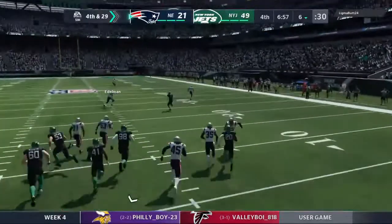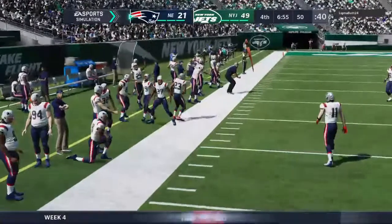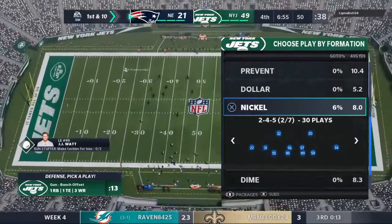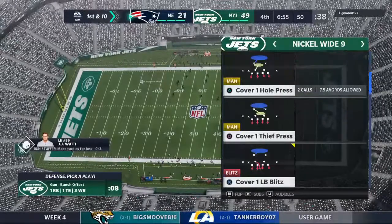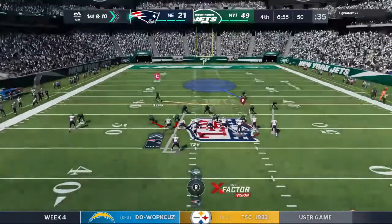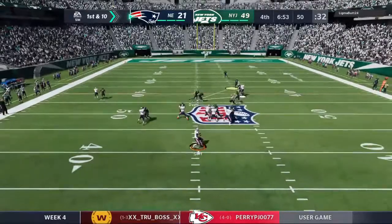I don't think Edelman will be able to get to this one. So it sails out of bounds close to midfield, and they'll say actually right at midfield, at the 50-yard line. Very good starting position for the Patriot offense as they come up 1st and 10 right at the 50-yard line.